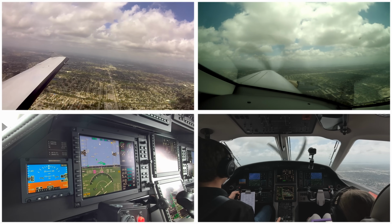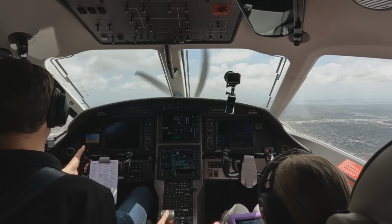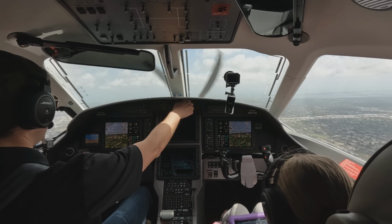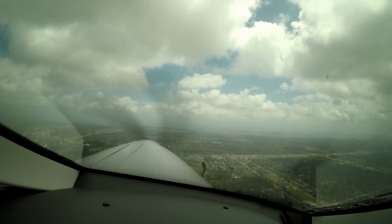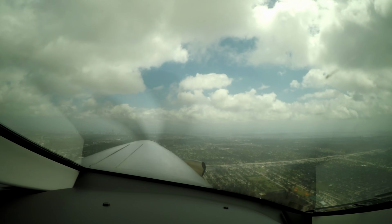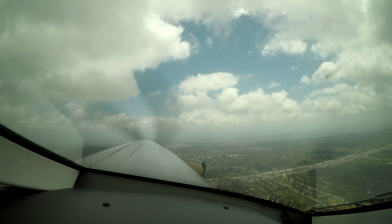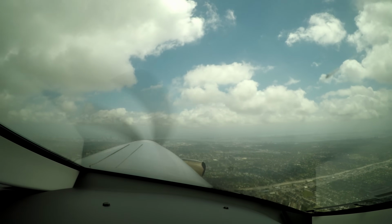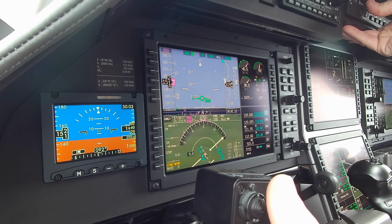Pilatus 921 November Golf, 1,400 climbing 2,000, heading 090. Pilatus 921 November Golf, Miami Departure, radar contact, climb and maintain 3,000. Climb and maintain 3,000, 921 November Golf. Afternoon, Miami, Cherokee 9 4 7 4 5 Julia, level 3,000. 45 Julia, Miami Approach, you're going to inspect the GPS once you arrive into North Perry. We'll expect that, 45 Julia. 15 Victor Juliet, turn left heading 120, cleared visual approach 19 left. Okay, 120, cleared visual. 150 for speed, or cruise climb here.